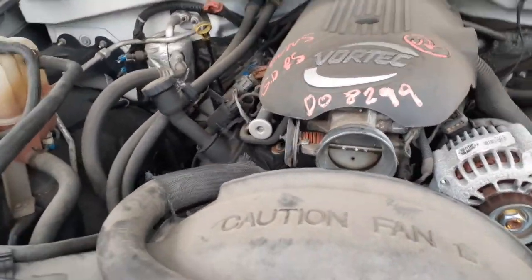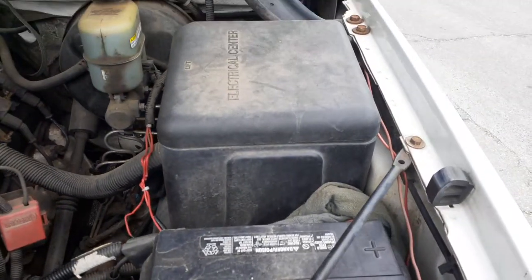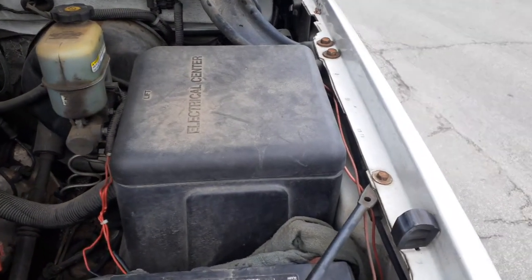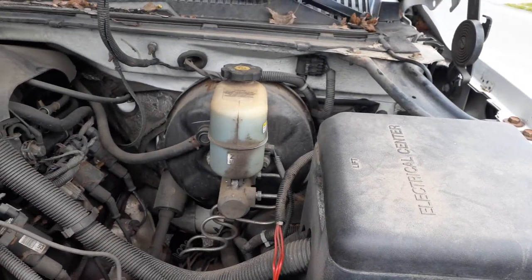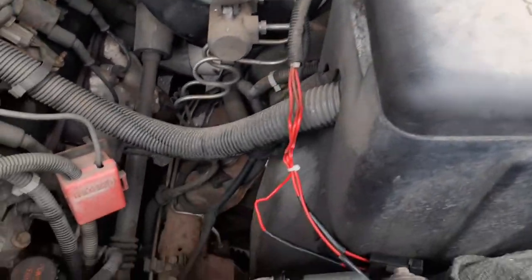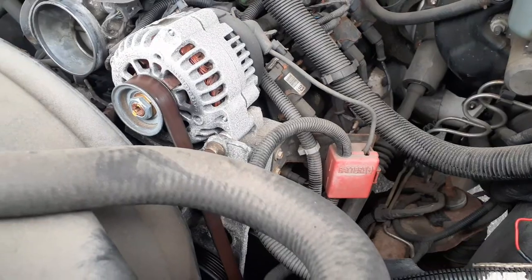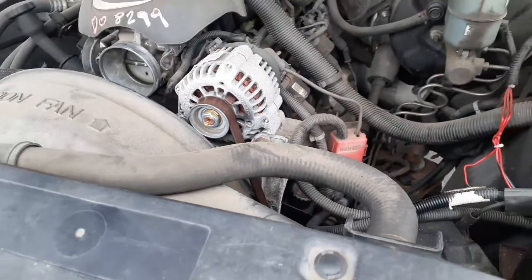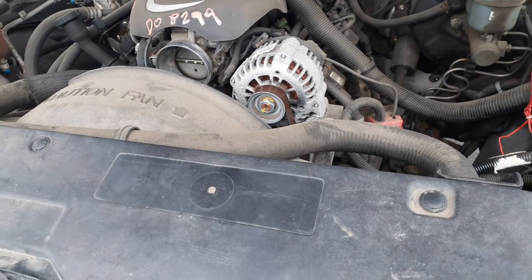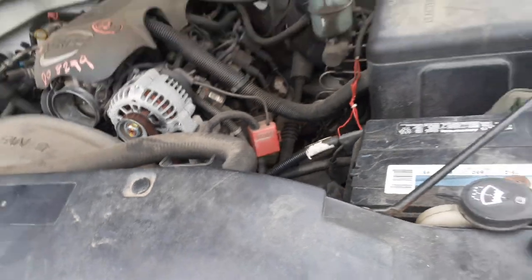Okay, right here the bottle. Under the hood fuse box and master booster. Okay, computer's right there. Okay, there's your steering shaft down there. It's a reman alternator, power steering pump. You got the fan assembly there, clutch fan, radiator, condenser, shrouds, all there, all good.